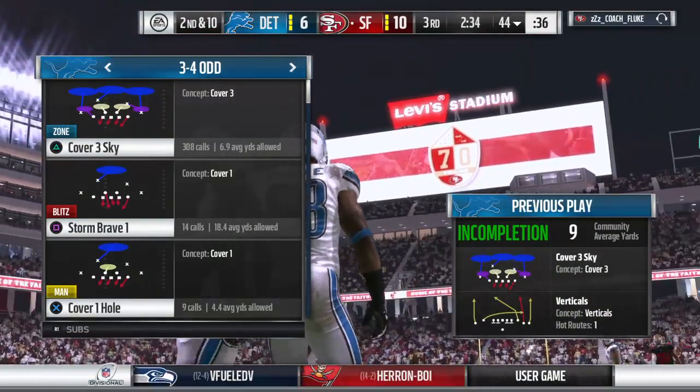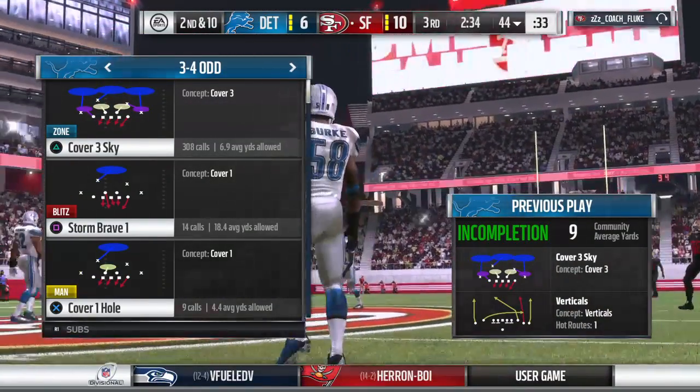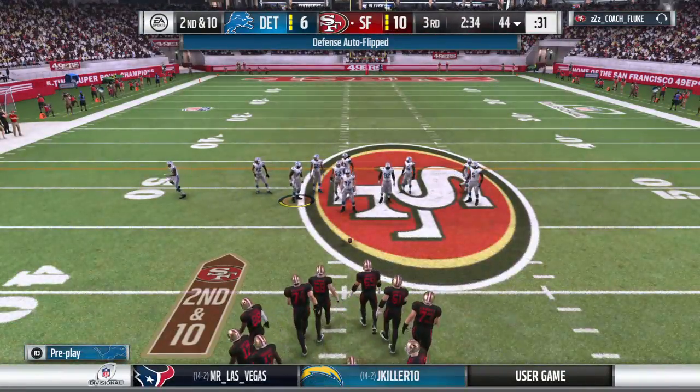Man, I swear we close. I swear we finna get you, dog. You about to mess up.